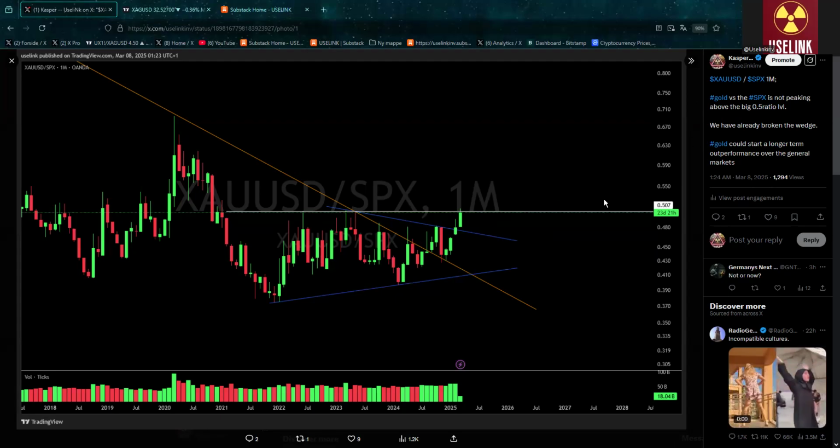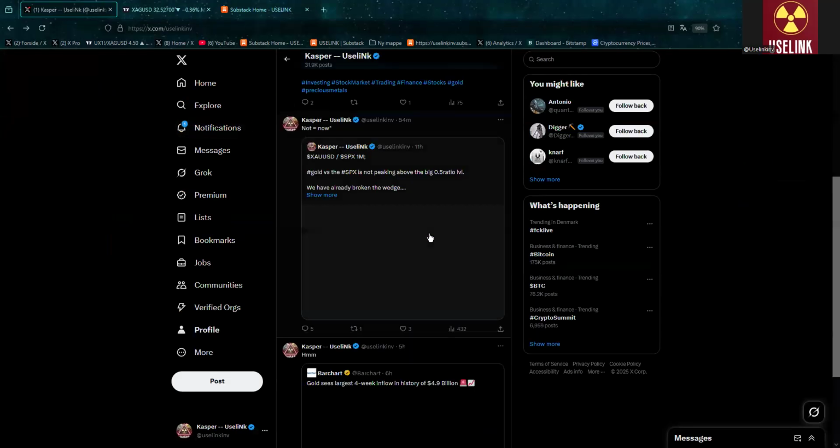And gold could start a longer term outperformance over the general markets, and we are above the big 0.5 here, the triangle high here as well. So let's see what it can produce. It is interesting times because these trends, where all of a sudden gold starts to outperform big time on the long time frames or vice versa, that is rotation, right? Big rotation coming in to gold compared to the SPX once we really start to get some footing here. And then if it goes into gold, it goes into commodities, it goes into oil, it goes into platinum, it goes into corn, it goes into basically soft commodities and commodities. So that is a good sign, to be honest.